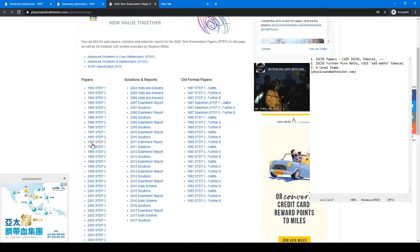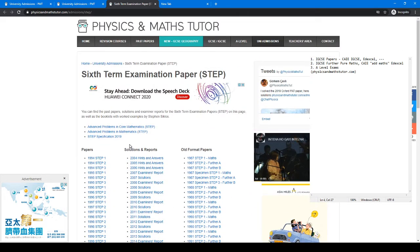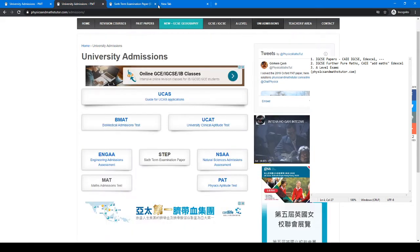So anyway, this STEP exam seems to be independent of other forms of examination at the end of Year 13, because it's simply been going on for so long without a change.